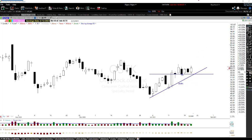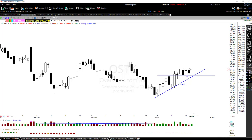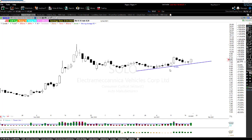This kind of makes it so that this area right in here just might be a pretty good buy area, or even a slight little breakout. So OSTK. Again, I'll simply ask myself, why do I like this chart? Well, I like it because it's been trending up. I like it because right in this area, it seems like the sellers aren't strong enough to take it any lower. So if the sellers were to get through this line after these multiple candles holding up, that would tell me that maybe I don't want to be in this chart. So it's real simple looking at a chart. Solo, check out Solo.